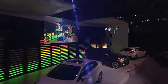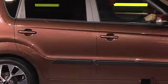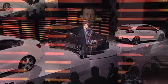Today, after just 2 model years, we're giving the Soul its biggest update yet. So now, with a little help from Rana, let's see how the refreshed Soul will keep the beat going. When Soul debuted, you started to see and hear words like cool and funky in the same sentence with Kia for the first time. And this mid-cycle refresh in 2012 brings a number of significant performance and design improvements.